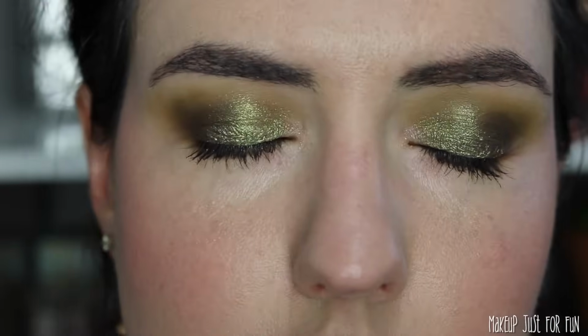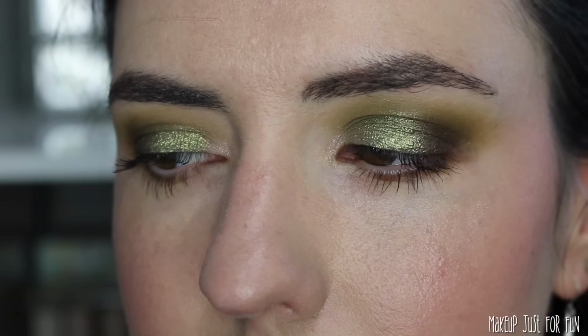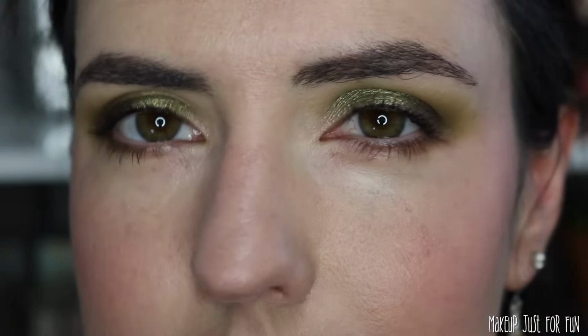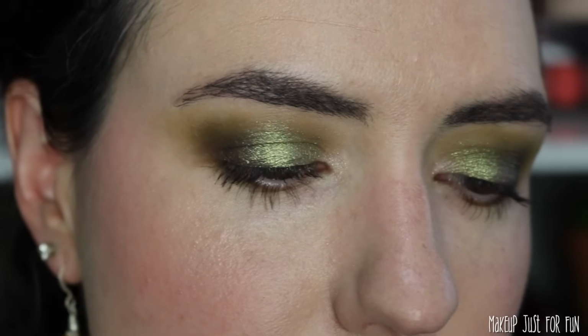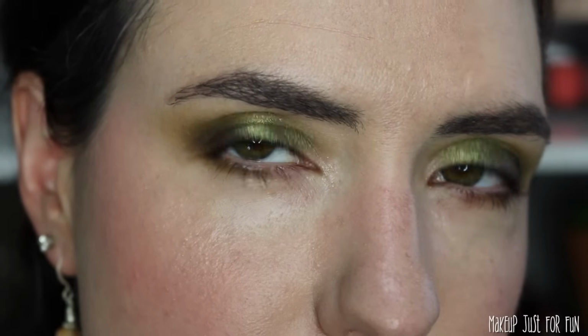And I really just wish overall that the shades were more consistent. I would love to see some of that richness and opacity that I'm used to from the good old days, the heydays of the Too Faced fall palettes. And, fingers crossed, I'm not giving up on them. I'm still gonna look forward to next year. I'm still gonna keep pulling for them.